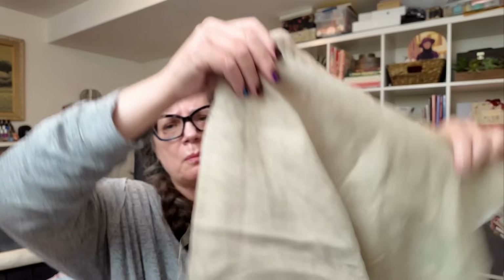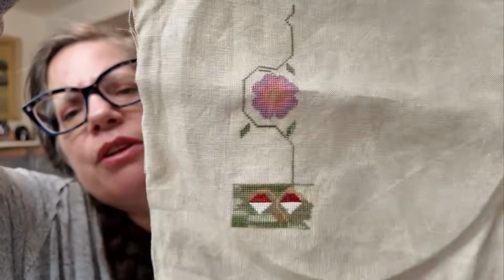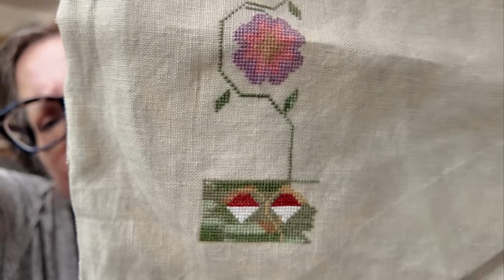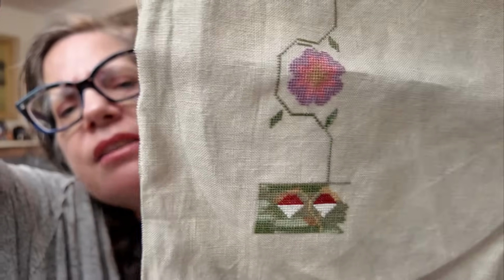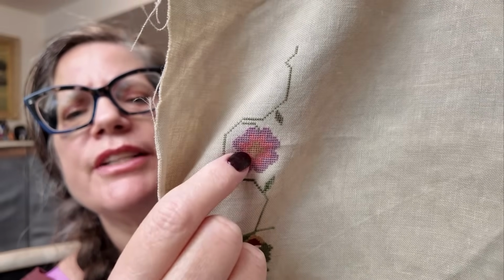I just started at the bottom left, which I never do, but I wanted to this time because I wanted to stitch those radishes in that grass. Then I wanted to get to the border. This flower, I don't like the brown in the middle of this flower, so I'm going to change it to gold.